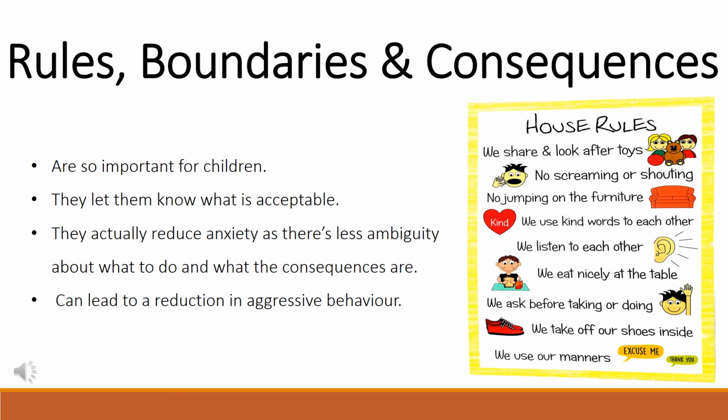Rules, boundaries, and consequences are next up on parenting strategies that are so important. Children often rely on structure, rules, and boundaries. The world can be a confusing place, and children often don't understand it in the same way as adults do. Rules let them know what is acceptable. Consequences can also teach them what behavior is acceptable and reinforce or deter behaviors. They actually reduce anxiety as there is less ambiguity about what to do and what the consequences are. It can help to make their world a bit more predictable. They can also lead to a reduction in aggressive behavior.